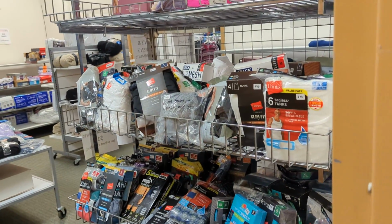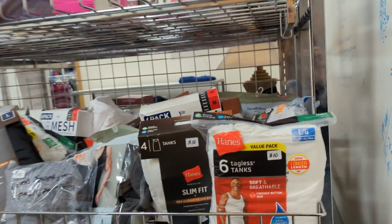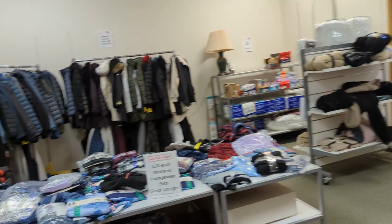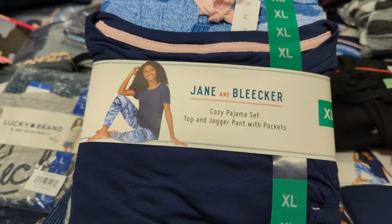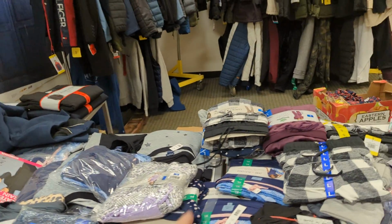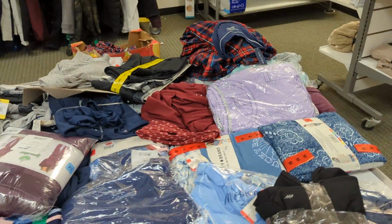We have a bunch of men's underwear, t-shirts, everything there. Six packs, tagless tanks, I think it's 10 bucks. Women's loungewear sets, 10 bucks. These are nice. Jane and Bleecker pajama, they're very cozy. Got Lucky Brand ones, they're very cozy. Even some Honeydew. So there's tons of loungewear.